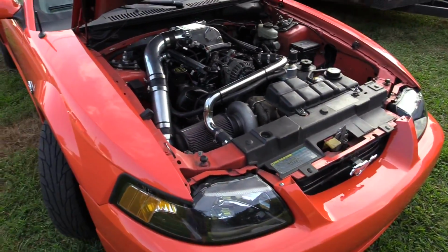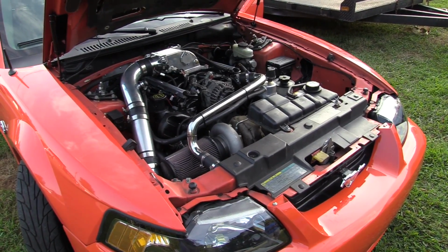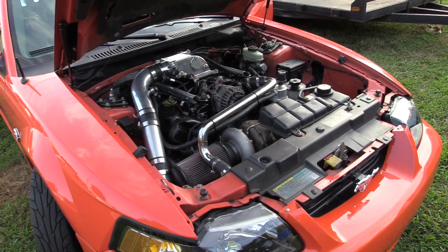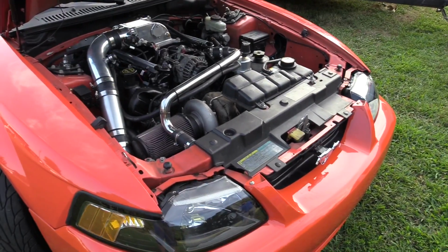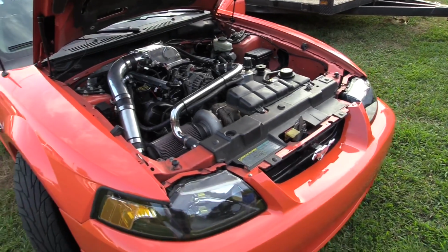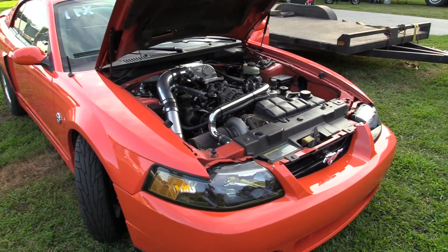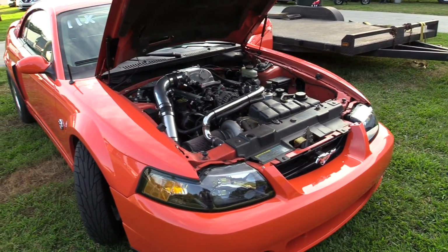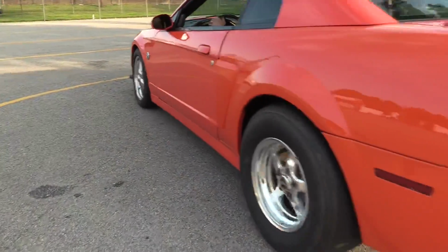The car went 880 at 159 last year, and I think Jake wants to go a little bit faster. I think the car could go 850s with a good 60 foot, maybe even faster. The limiting factor will be the turbo, but if you can get 160 mile per hour trap speed, you can run 850s. Even 840s if your half track's good enough. So we're gonna get out here on the track and see what it does.